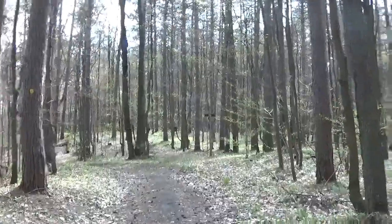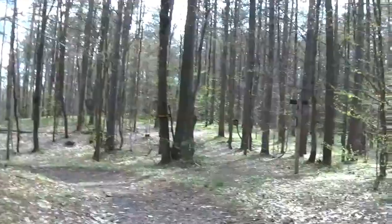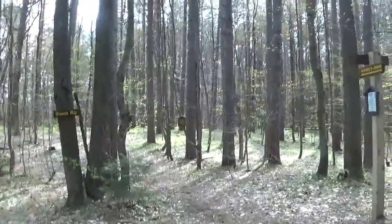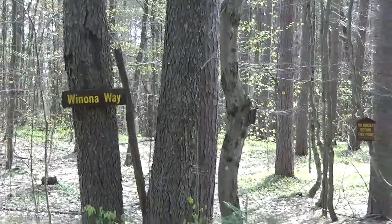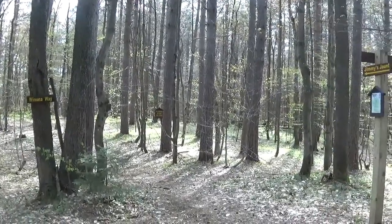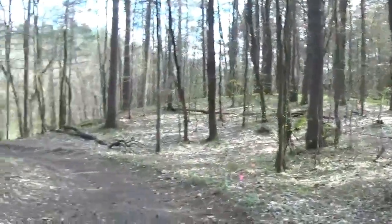Here's another trail. I've already done a video on this other trail. I can't think of what it is right at the moment until I see the name. You see the hiking trail off to the side here. Jimmy Jaunt. Yeah, that was a creepy trail. So we're at Jimmy Jaunt and Winona Way. Those that are interested in the Jimmy Jaunt trail, it's up on YouTube, Jimmy's Jaunt Trail, for a creepy experience, but we're going to go this way today.